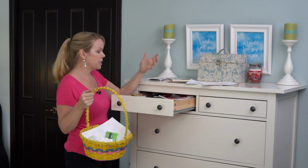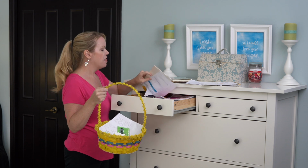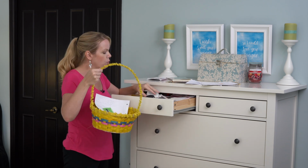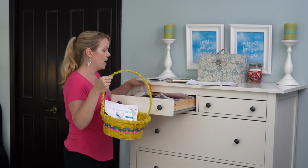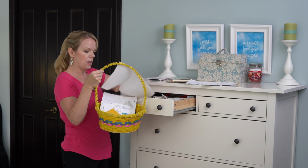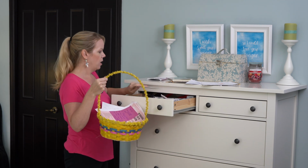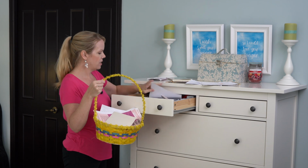It could be something that you want to donate. It could be something that's being relocated later. That's okay. We're going to go through the basket and sort it at the end. What we're doing right now is just editing a drawer or a closet or whatever space it is. The real question is, why do I have all this stuff in here?